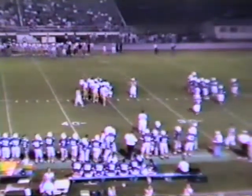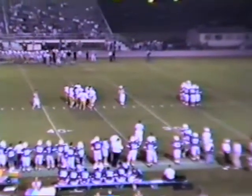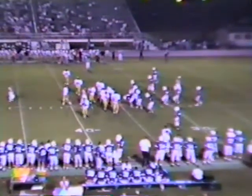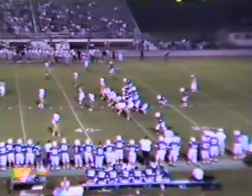Good reverse action as they try to sucker Mount Juliet in on the tailback, and here comes Joel on the reverse. That's the very play he scored on early in this game. So 1st down and 10, enough on that play to get to the 35 and bring up a first.